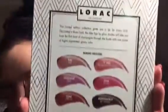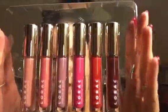I have not opened them yet. I'll go ahead and swatch them for you in case anybody is looking to get this, without breaking my nail off. I'm almost there. God, what are these glued down in this box? Okay, so I'm going to break these beauties open. Here they are outside.